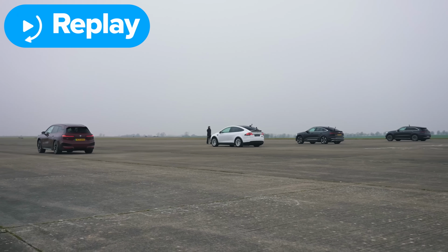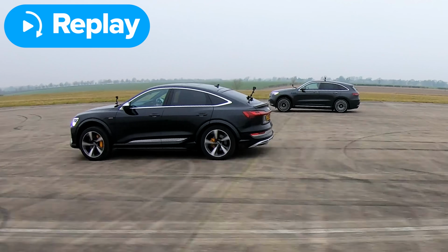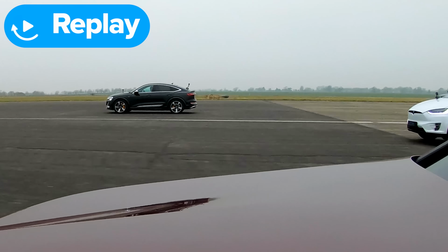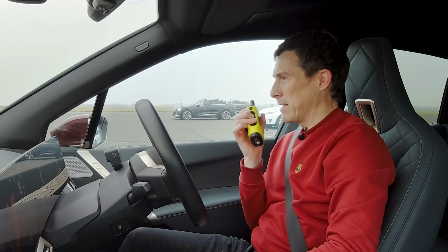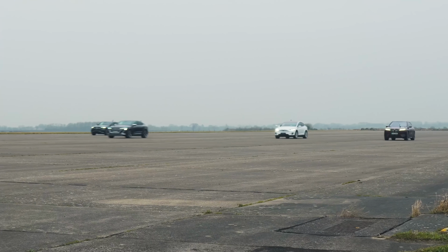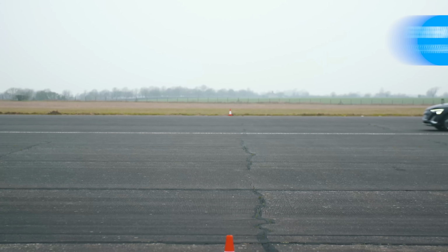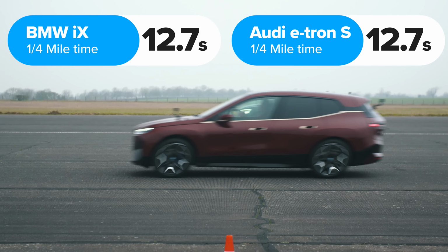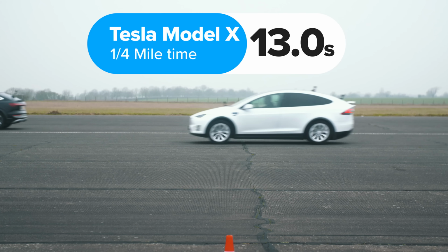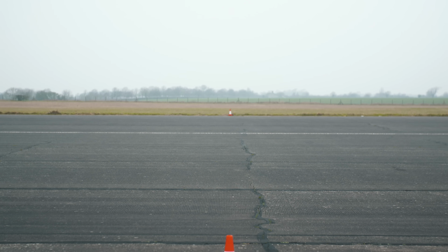I think everyone launched perfectly then, but you got off first, really rockets off the line, that Audi, but then this BMW, it builds and builds and builds, and yeah, I beat you, mate. So then what exactly happened? Well, the BMW just about beat the Audi, though they both completed the standing quarter mile in a time of 12.7 seconds. The Tesla took 13 seconds and the Mercedes was last with a time of 13.7 seconds.